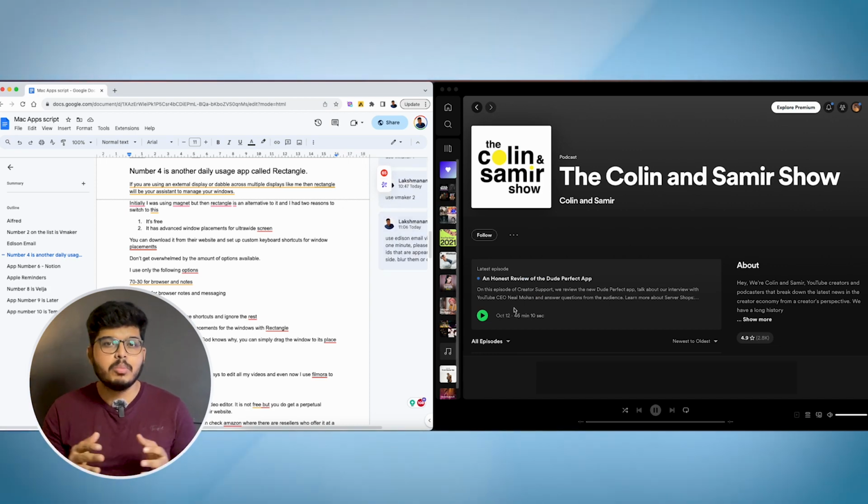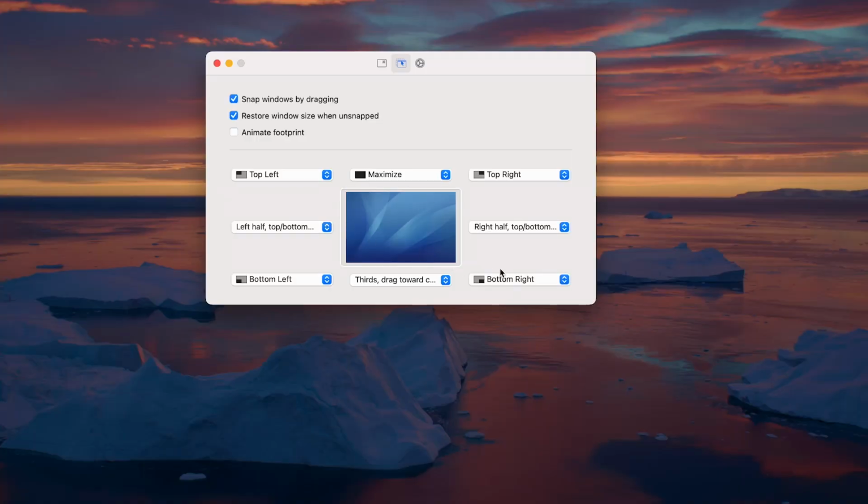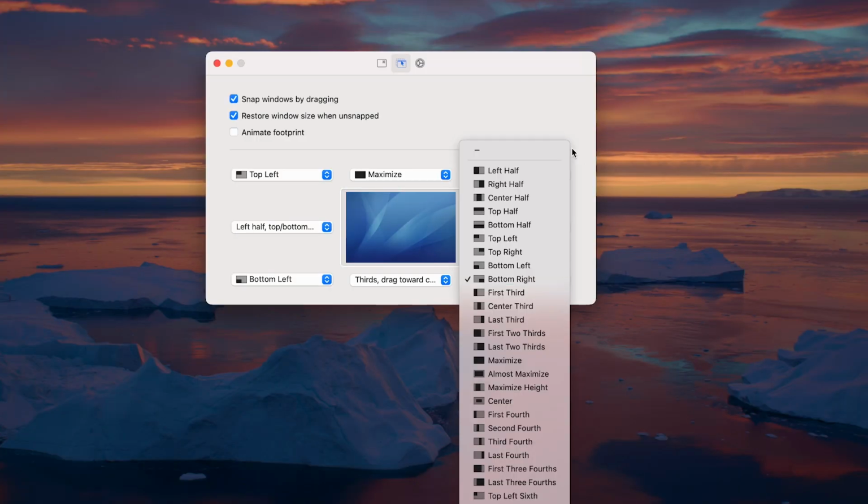You just have to get the keyboard shortcuts for these 3 and you should be good to go. And if you are a mouse user, for God knows why, then you can simply drag and drop the windows into their position with ease.